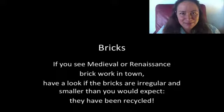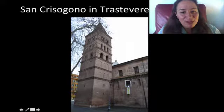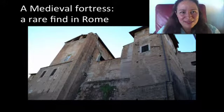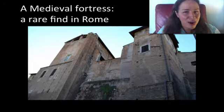Now, let's have a look at bricks. Even bricks were recycled. So if you see medieval or Renaissance brickwork in town, have a look. If the bricks are smaller, more irregular than you would expect, they have been recycled from other buildings. So for example, back to San Crisogono in Trastevere, if you go and have a look at all the stones that make this bell tower, they've all been recycled. Board games. Oh, let's stay in medieval times. This looks like a medieval fortress. It's a very rare find in Rome. We are going to the Basilica of the Santi Quattro Coronati, or the Four Crowned Ones.